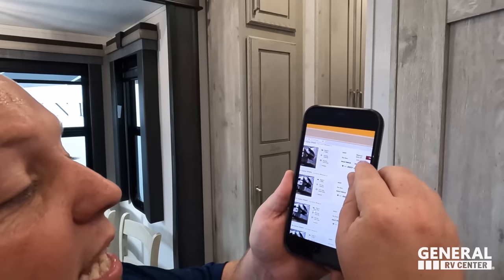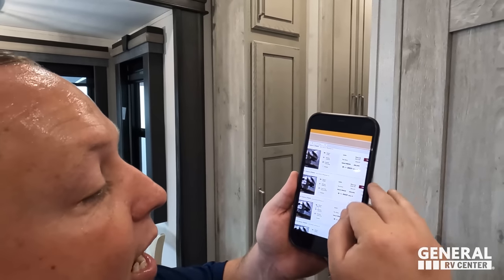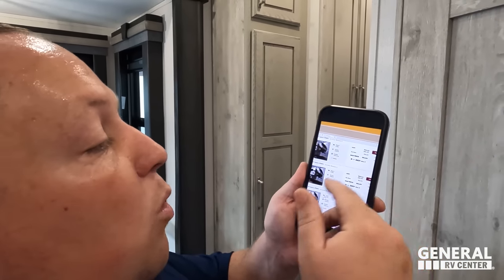And Will, as you can see right here, we have them discounted anywhere from $89,992, $94, somewhere around there. Obviously, guys, it always depends on when the unit came in, how old it is, and what options it has.